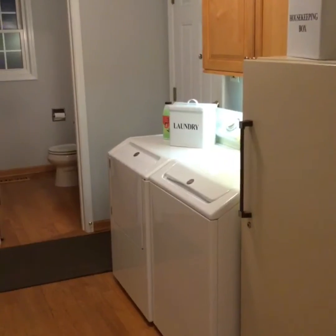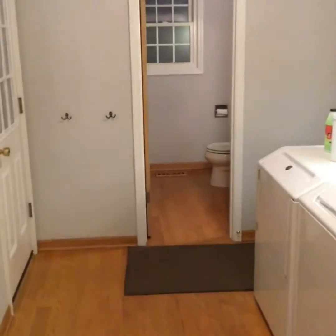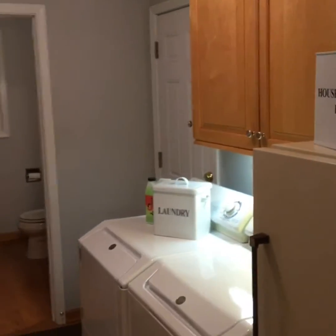It has a coveted first floor laundry room, mud room, and a powder room off the garage. And it's all move-in ready.